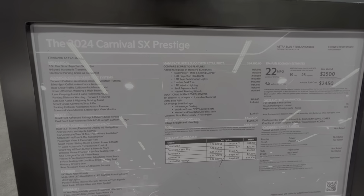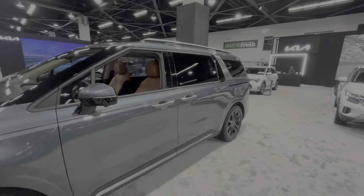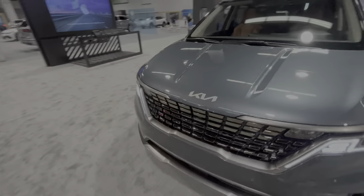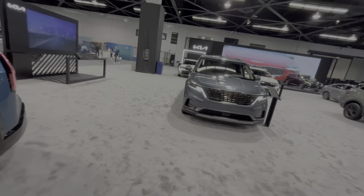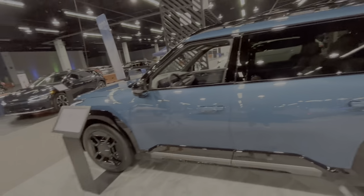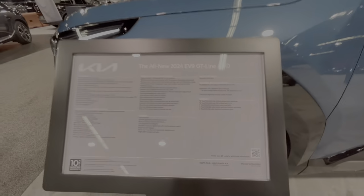So we got this one, SX Prestige, 48,000 MSRP, and it's 2024 Kia. Beautiful Kia. Again, that kind of car, it's on demand. Not so many vans available on the market. That's something new. What is it? EV9 GT all-wheel drive. No price available.